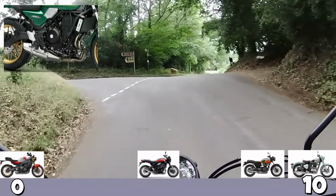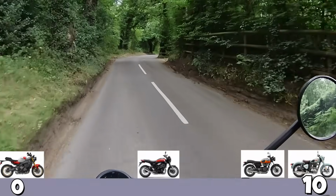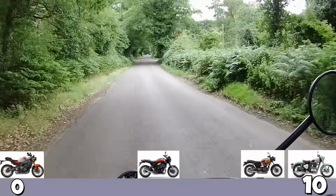I think they really should have gone that little bit further and put a twin exhaust system on, or at least a single-sided one with a proper exhaust can on the back. I think that was a massive mistake there. So that's the scale, that's where we are.